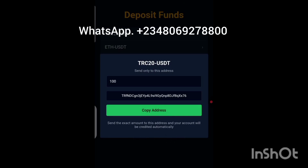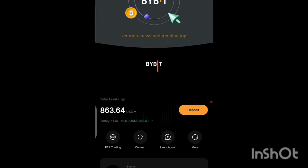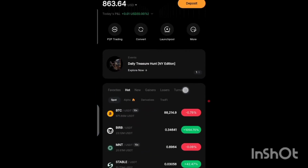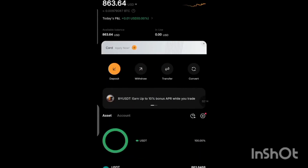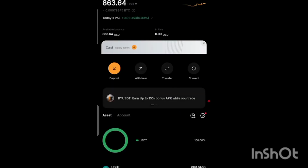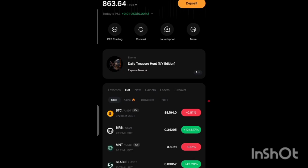I'm trading this bot live, so you can see how it actually works. Over here you can see I have 863 USDT in my wallet. I'm going to be making a withdrawal of 100 USDT to my account so that you guys can actually see how I do it live.